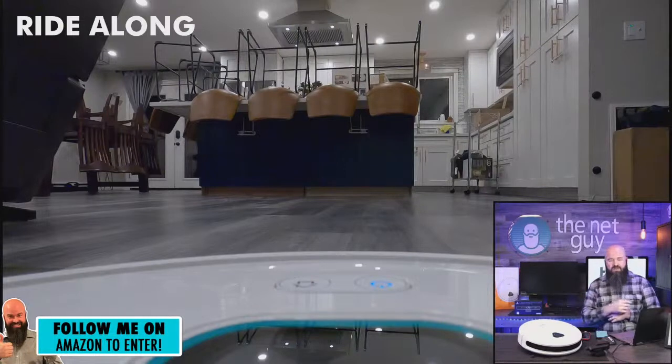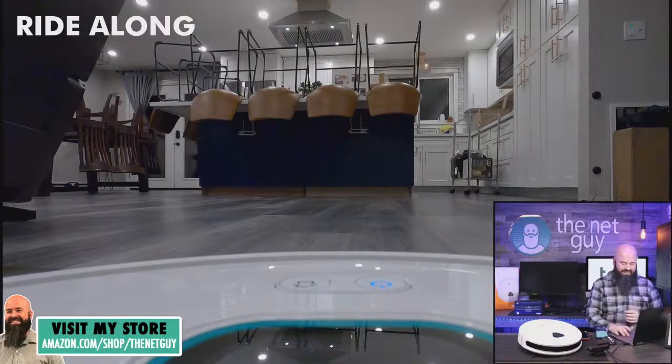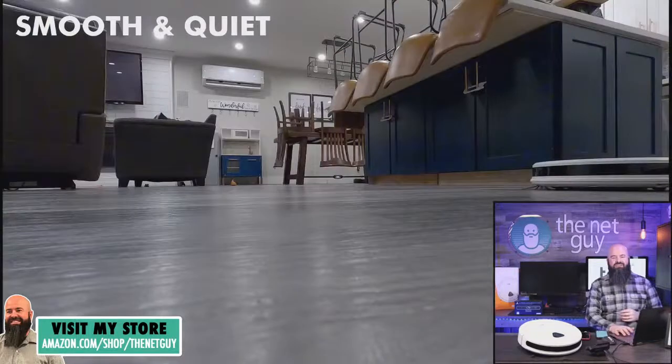It's got an incredible camera system, incredible navigation system. This one does have intelligent navigation, so it's going to use an IR emitter camera in the front, and it's going to look for different things that it can avoid. You'll see in some of the tests, it's kind of funny, actually, the results of it. So that was the ride along.